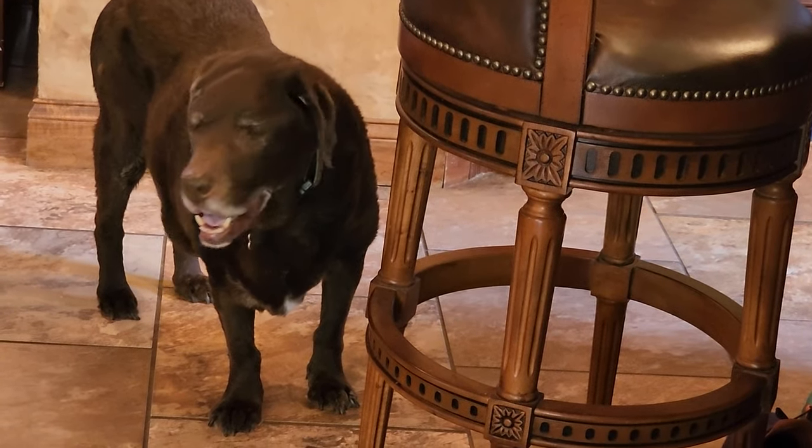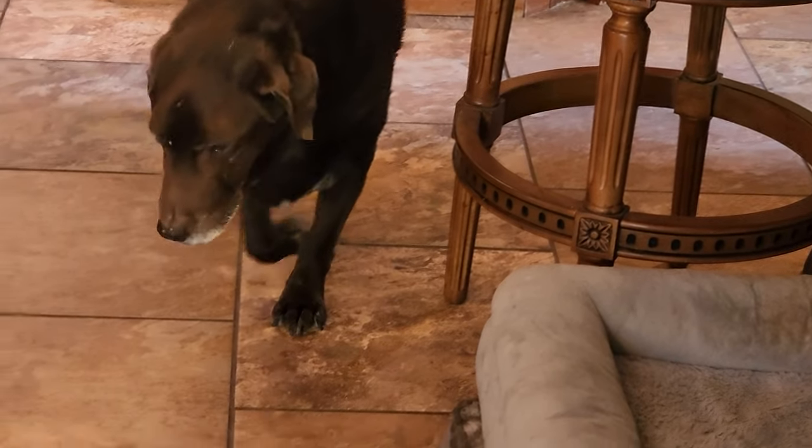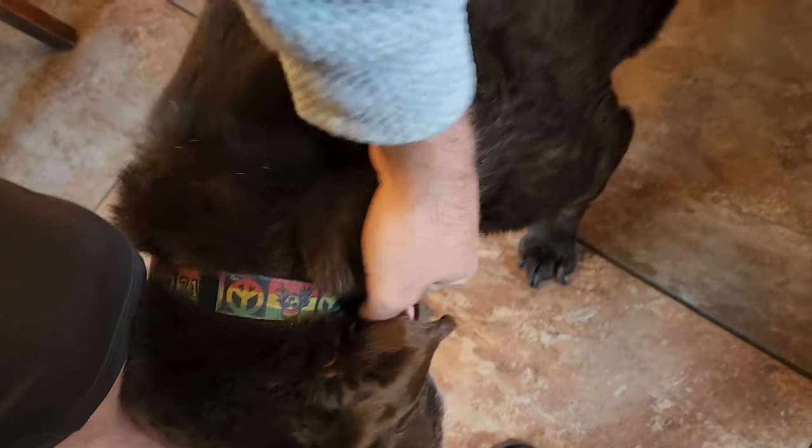Oh, hey, Tobes. Do you want to come out? You want to come outside? No, I don't have a flash on the camera. Those are just his eyes. He's an old man. Do you want to come outside? Do you? Oh, Toby, you're in a good mood today. That always makes me happy to see Toby up and about.